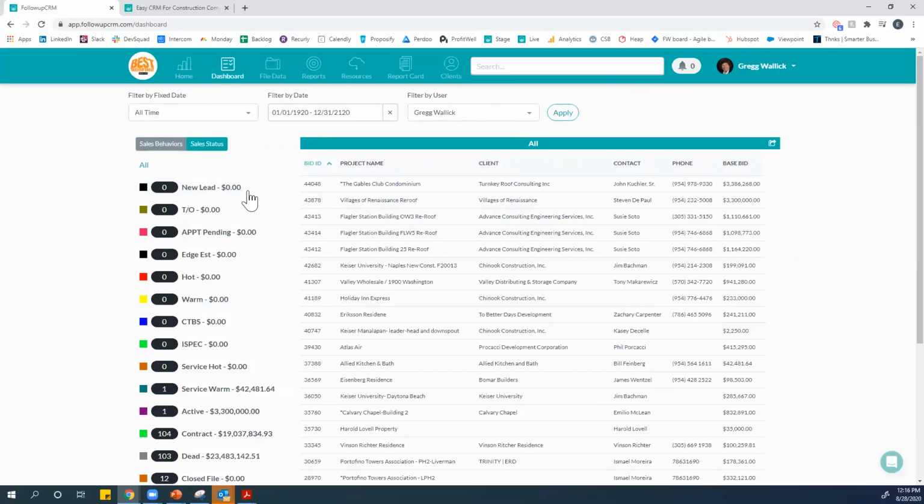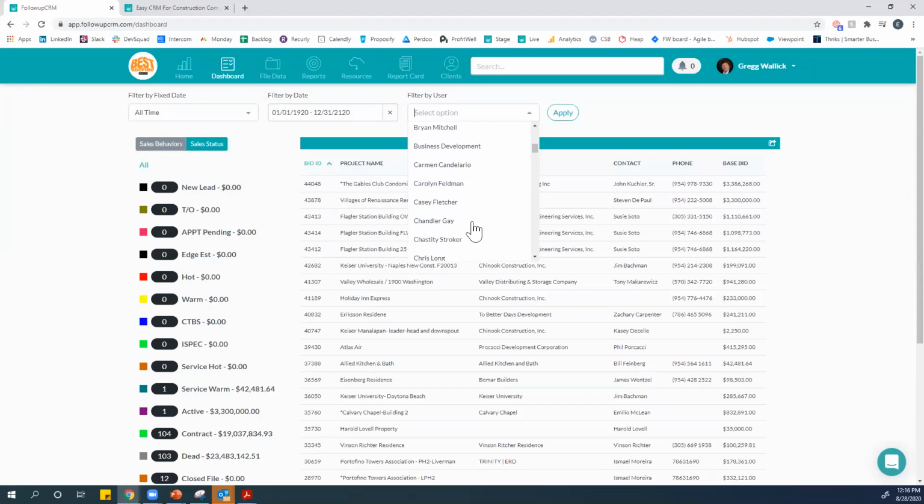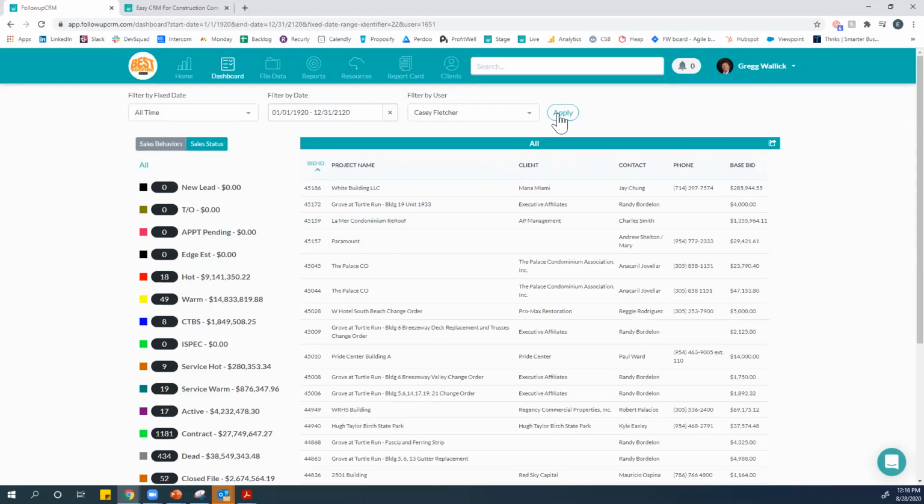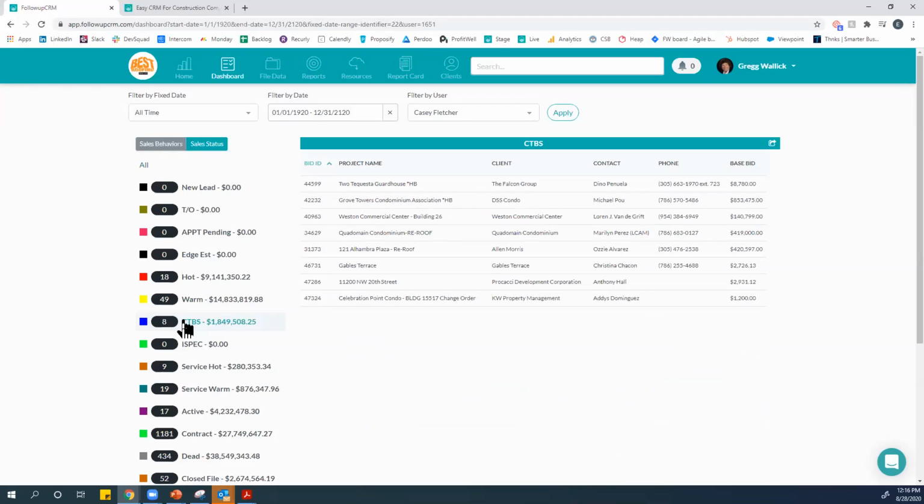So for example, let's say I am Casey Fletcher here. I'm pulling up my own dashboard, and I'm saying, okay, I want to see all of the jobs that are contracts to be signed in the next 30 days right here that are in the blue category on the homepage. I can click on that, and there's a list of all my jobs that are in that category. So I can follow up with these first, right? That's typically how this area is going to be used.